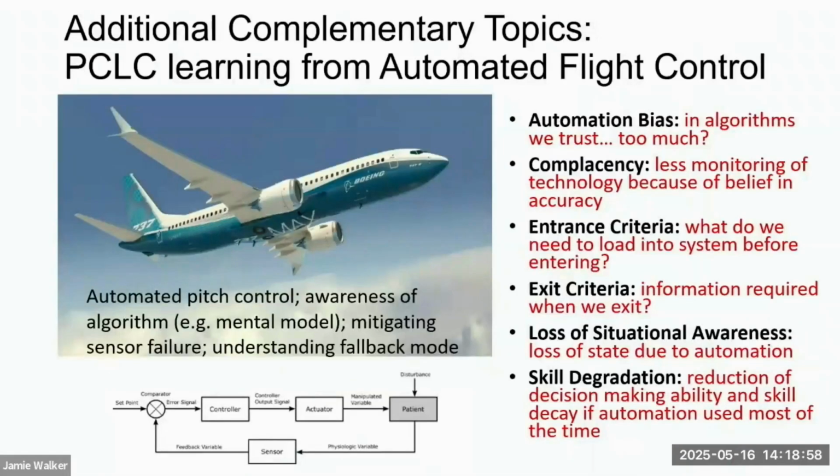Additional topics that really, when I teach this to students, we go through the 737 MAX as an example and read the case story. Okay, so the PCLC, automated flight control, other elements that are relevant from avionics to medical devices to autopilots in cars.